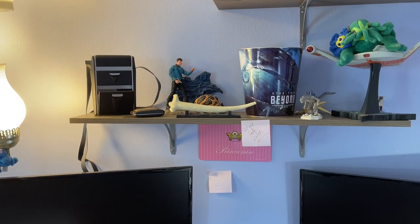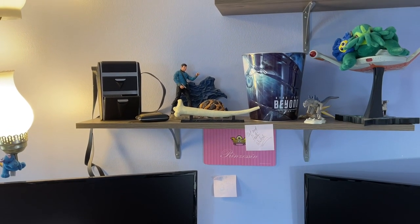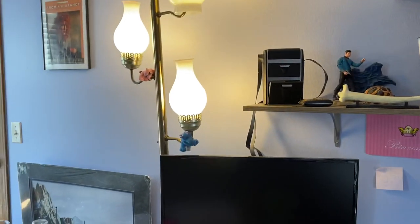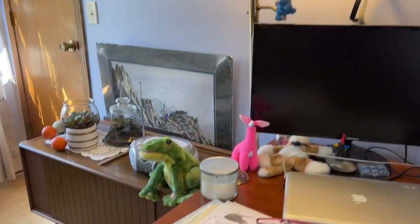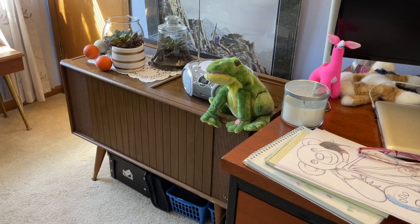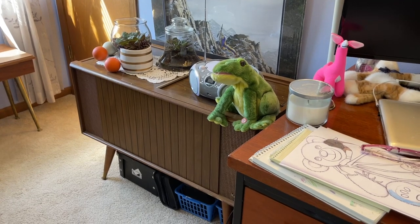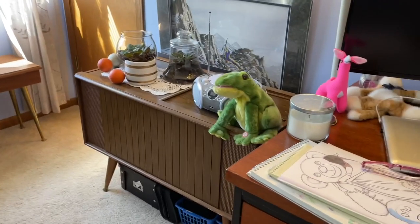And a tricorder and a communicator from the original series. My light. I have a stereo. That is a Magnavox stereo record player. It is only a record player. And I play it. I use it in this office.